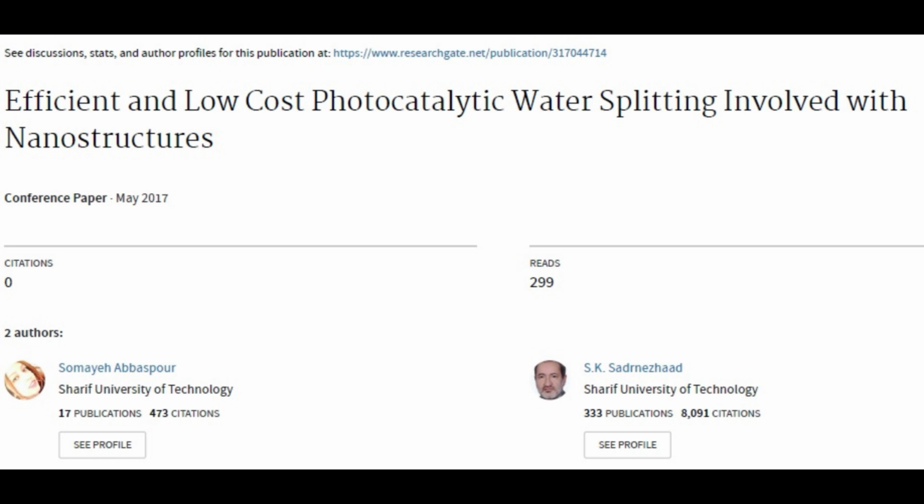For example, the paper highlights the use of copper oxide nanostructures on a transparent material called ITO, forming what's known as a photocathode. Hold on, what? Photocathode. Can you break that down for me? Sure. A photocathode is basically a surface that emits electrons when light hits it. In this case, the copper oxide nanostructures on the ITO surface absorb light energy and use it to split those water molecules. Think of it like a tiny solar-powered water splitting factory.